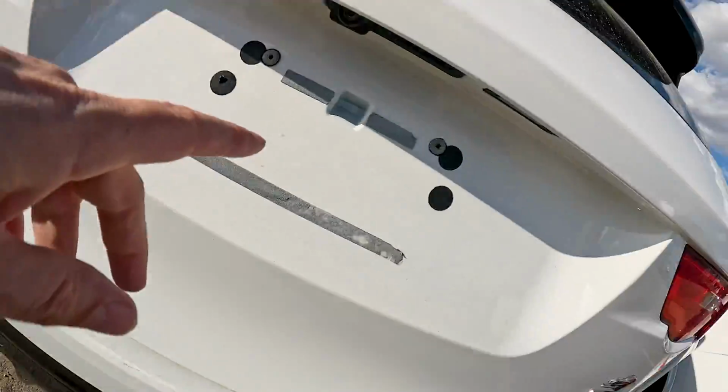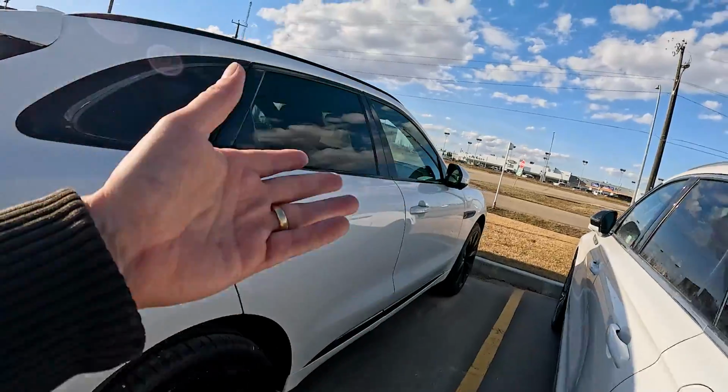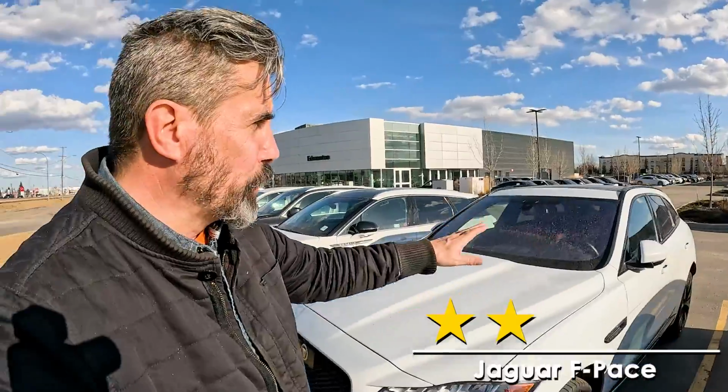Here we have an F-Pace by Jaguar. Here we have an S, that's the V6. Coolant leaks, the infamous Y-pipe that cracks, of course coolant, water, oil, I mean, you name it. It has some electrical issues, the infotainment system, SIM card issues. I would give this vehicle a 2 out of 5 star.